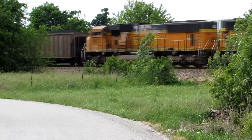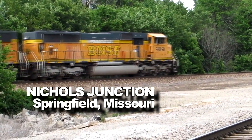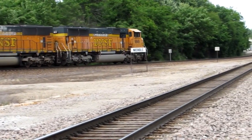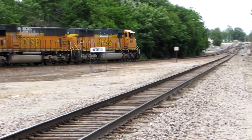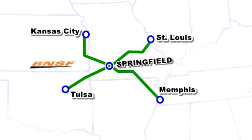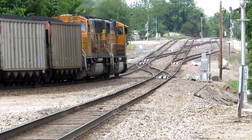Springfield, Missouri's third largest city and a crossroads for the BNSF Railway. We are at Nichols Junction, where BNSF's Cherokee subdivision from Tulsa meets the Fort Scott subdivision from Kansas City. Our first train is the southbound coal drag rolling off the Fort Scott sub.